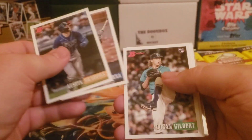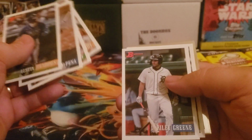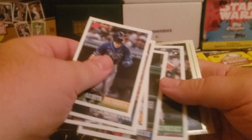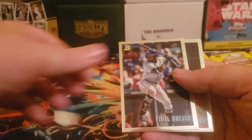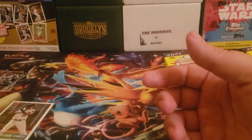There's the 93 Bowman design. Riley Green, Andre Simonez, and you got Vidal Bruhan and Kevin Mayde Chrome, Austin Martin, and Eduardo Garcia for the Brewers.